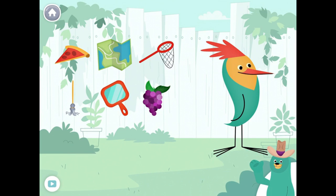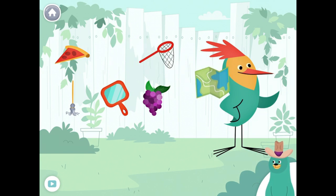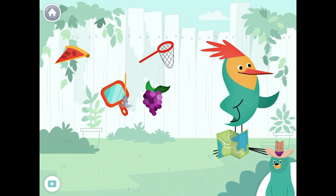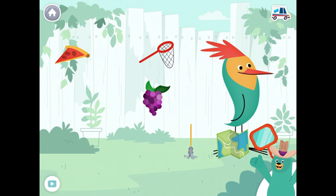Give all the things that start with the M sound to Peck. Map, mop, mirror. Yay! You found them!